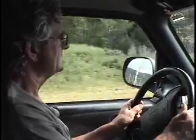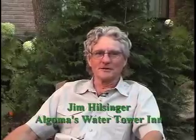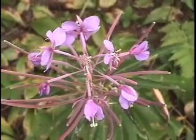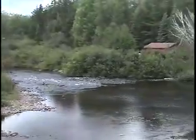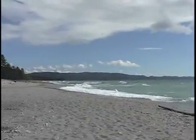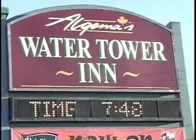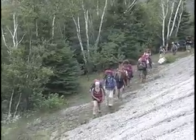Many, many moons ago, I came to Sault Ste. Marie recognizing that this was one of the most outstanding natural areas of the world. Going back that far, I remember being totally in awe of the land I traveled through as I plied my wares in this area, and eventually started a business and started a hotel, and now we have Algoma's Water Tower Inn.